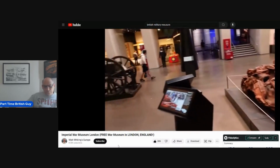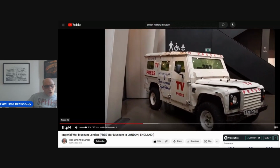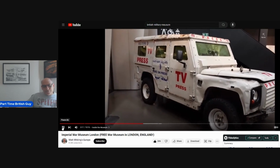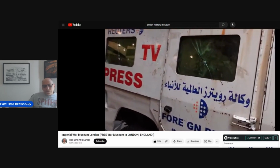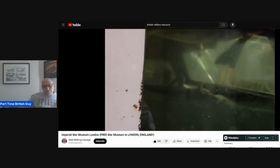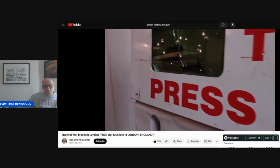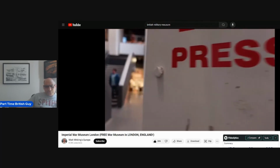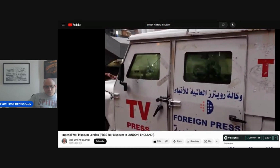Another thing that caught my eye was the press TV armoured Jeep. Very heavily marked up press and TV and all of that, but still suffered quite a lot of damage. I am not sure where this was and what the story is. This is one of the rare displays in the museum that I can't find any information on, but you can see it has suffered substantial damage.